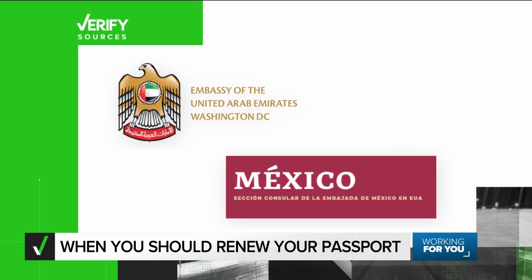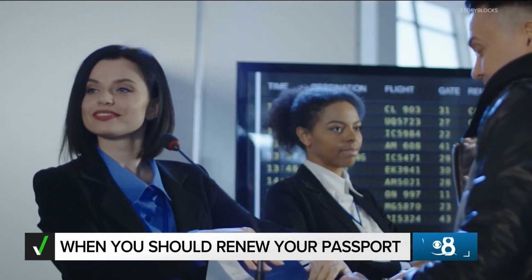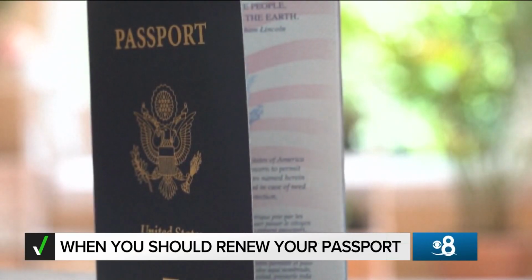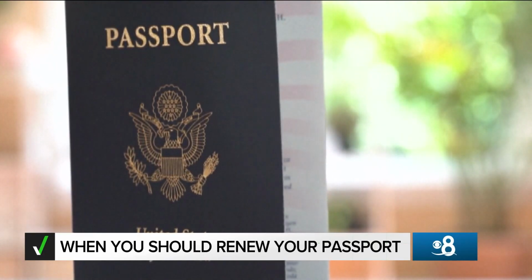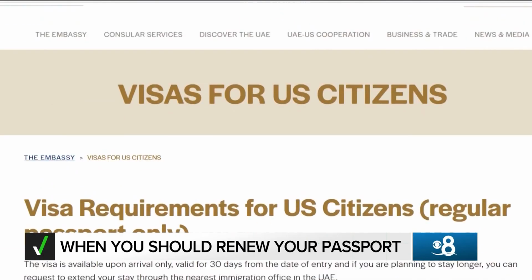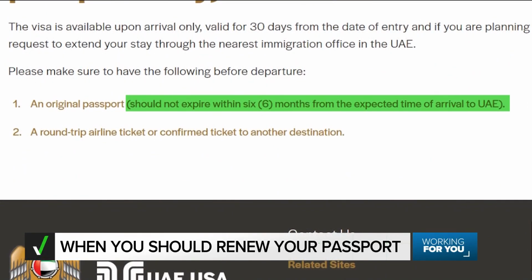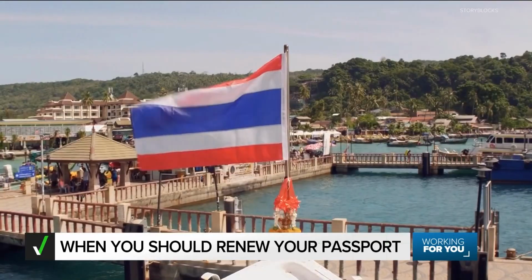While your passport does have an expiration date, many countries require you to renew it several months before visiting, mainly to avoid your passport expiring while you're abroad. The rules do vary on where you're going. The woman in the video was flying to the United Arab Emirates, which requires passports to remain valid for 6 months after the passenger's arrival.